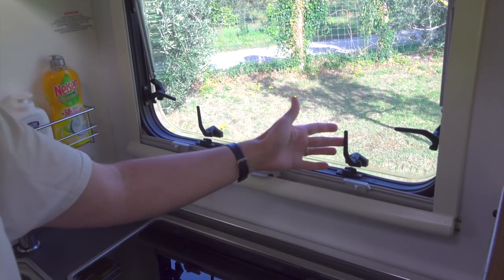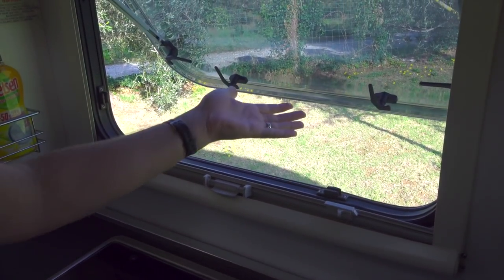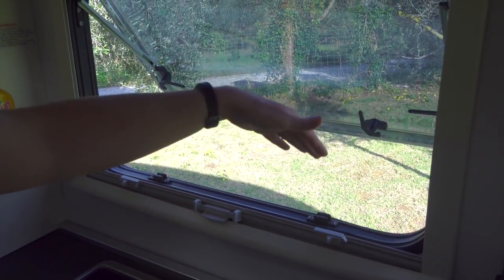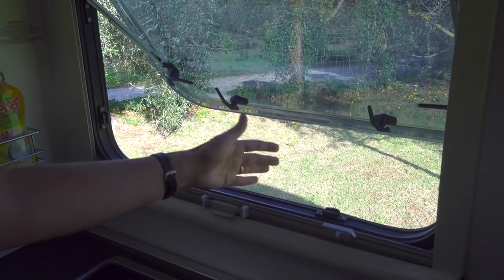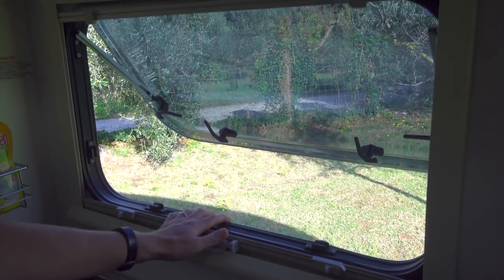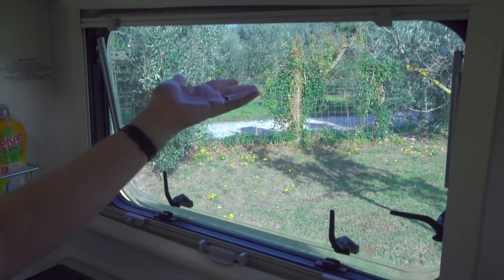Or when you unlatch it and you push it open, you'll hear it click, and then it just holds itself open at various angles. The nice part is that by tilting up this way, it protects you from rain, so you can leave the window open to get ventilation even if the weather outside isn't very nice. You just push it all the way out until it releases and then it comes in.